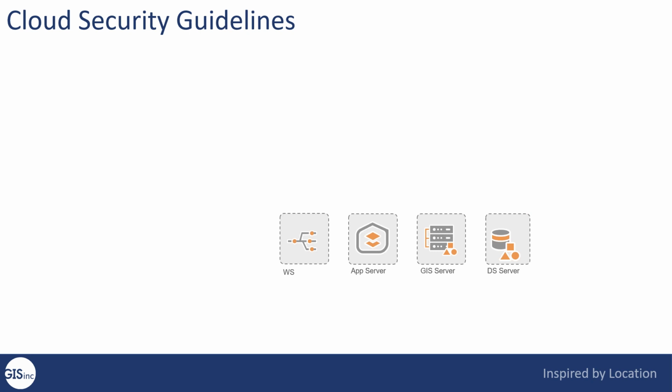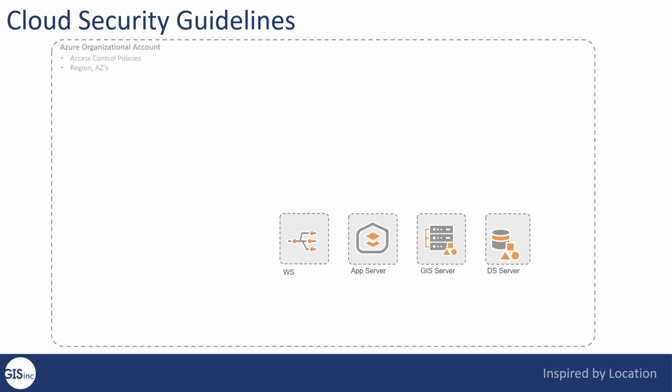So the first thing you would do inside of Azure is set up your organization account, which is where you set up those access control policies and you define what region you want to have access. That's your first level of defense there.